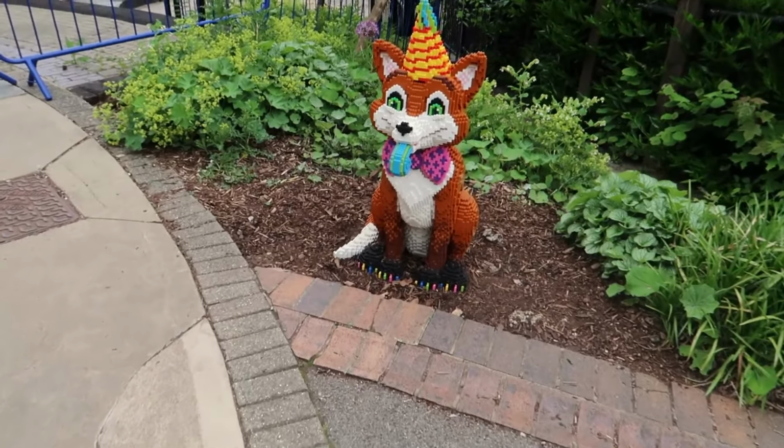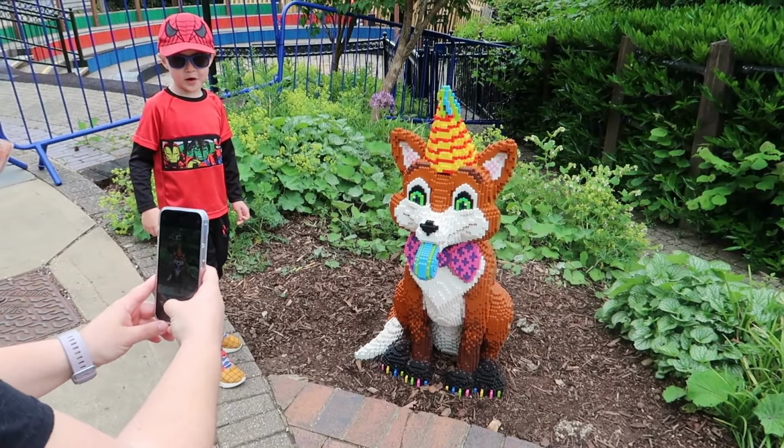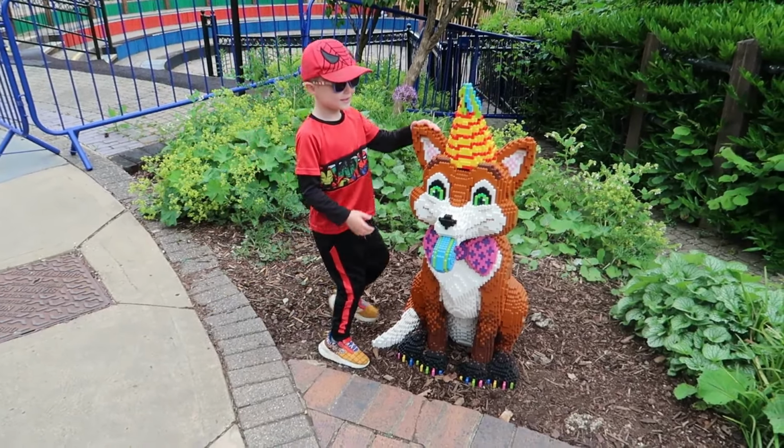Oh my goodness, look, is that a fox? It is a fox, with a birthday hat on. Look at him. There's birthday fox. It's a Finlay fox. Let's take a picture. You want a picture of the fox? Go on then.